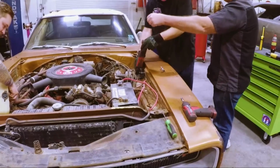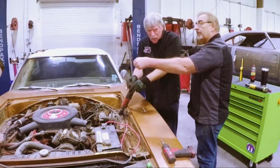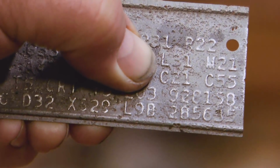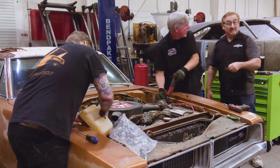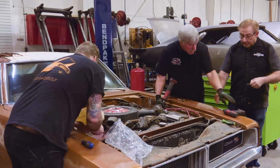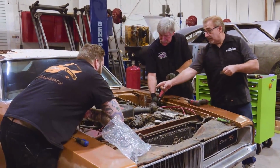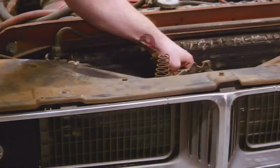Good. I can't see so good. What is that code right there next to my thumb? Fender lights? L31. Yeah, but fender, they are fender mounted turn signal indicators, except in this particular case it's hood mounted because it's a Charger.